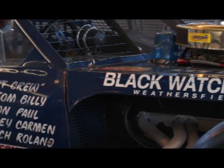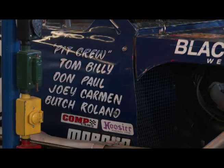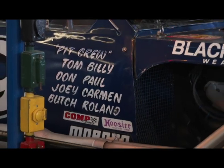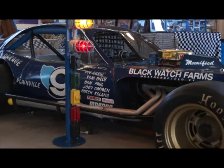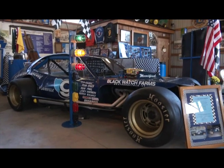Of course, when you talk about Plainville Stadium, it wouldn't be right unless we mention Don Moon and the Flying Nine here, as he's thanking all the people who helped build the car. And he was just a great racer all the years at Plainville. Made the car famous, and it looks just like in the day.